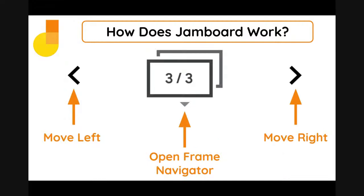Now, I mentioned this concept of frames. You can have multiple frames. As soon as you start clicking the right arrow, when you're in a Jamboard, you'll see this menu at the top with your frames. When you click the right arrow, it automatically gives you a blank frame. So if you're creating a template for yourself or for students, you want to pay attention to, did I accidentally add a bunch of blank frames? That may confuse students.